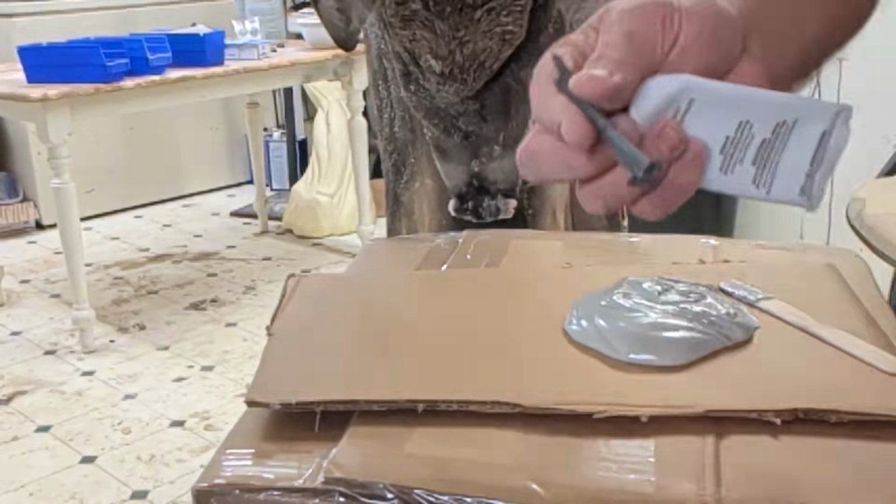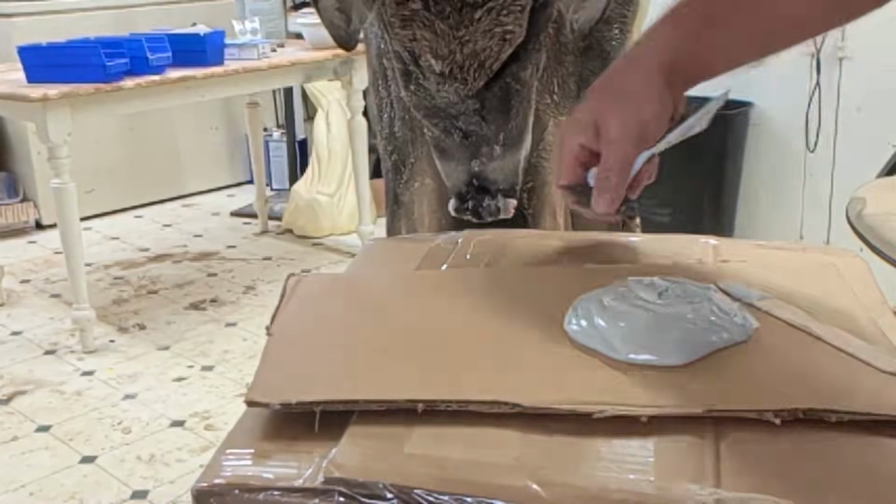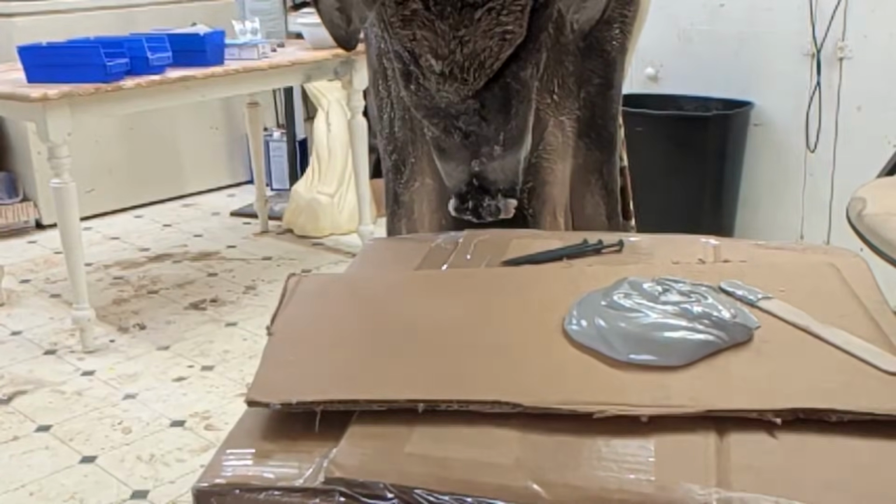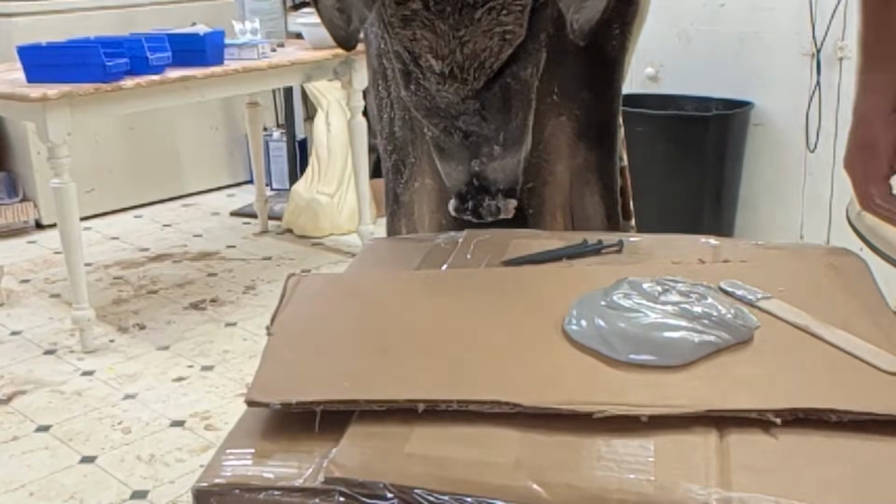I'll be using 3 drywall screws to set these horns.